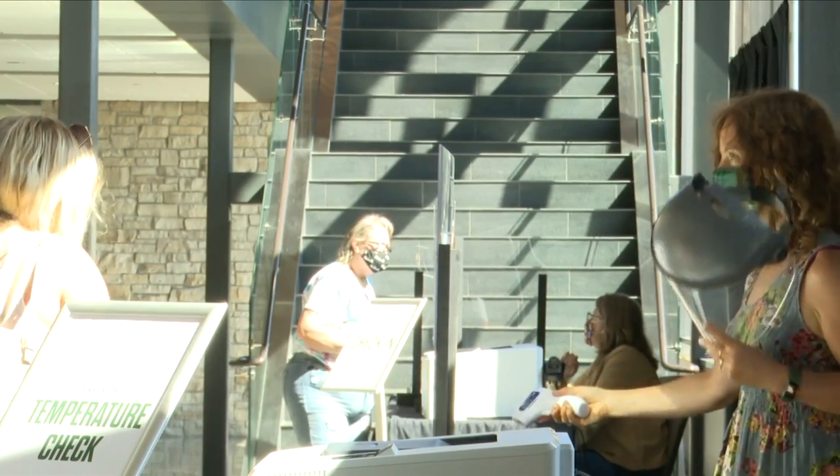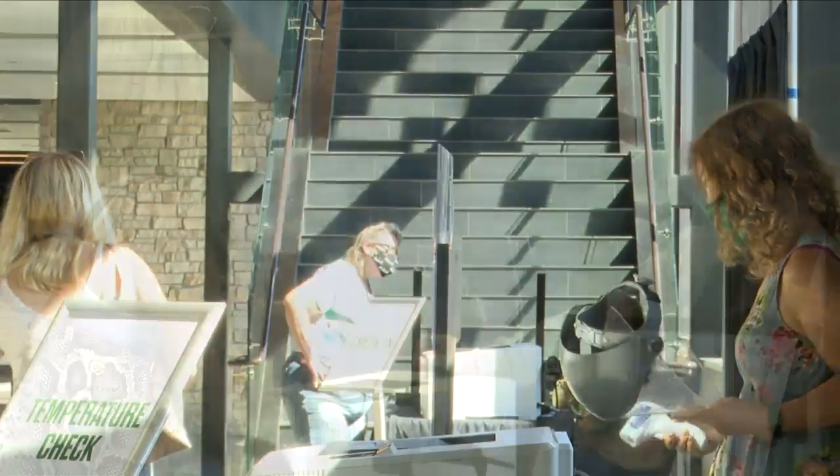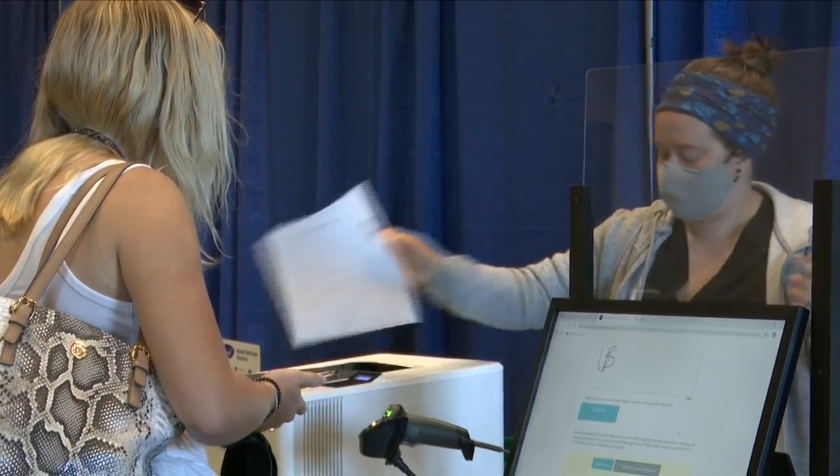Grace Matson of Felch is an incoming freshman majoring in management. On Tuesday, she had to go through the check-in process before being able to go to her dorm. It started with a temperature check, and after checking in, she had to get tested for COVID-19.